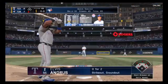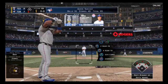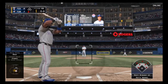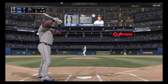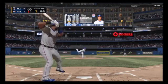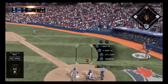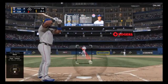Elvis Andrus will dig in for the 3rd time now. He's struck out and bounced out in his first 2 trips. Just able to get a piece of that for strike 1. Bases are empty, 1 man out.